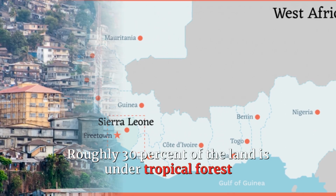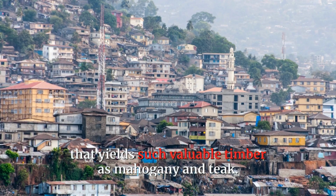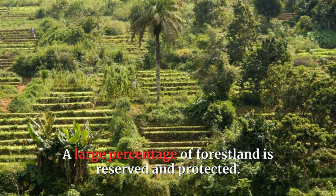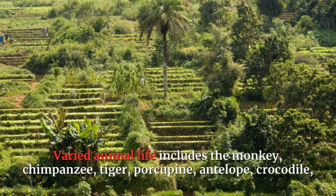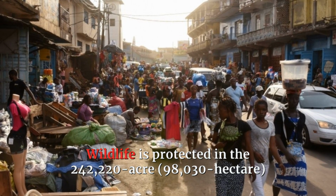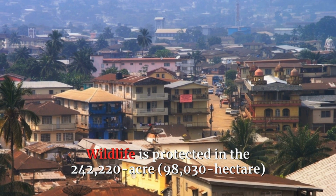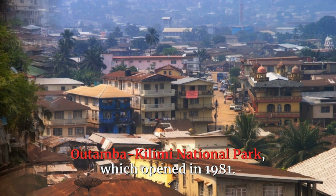Roughly 30% of the land is under tropical forest that yields such valuable timber as mahogany and teak. A large percentage of forest land is reserved and protected. Varied animal life includes the monkey, chimpanzee, tiger, porcupine, antelope, crocodile, and many species of birds. Wildlife is protected in the 242,220-acre (98,030-hectare) Outamba-Kilimi National Park, which opened in 1981.